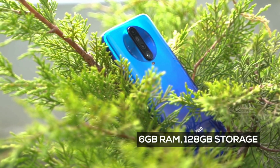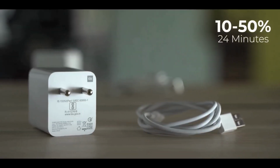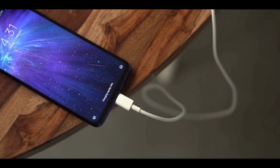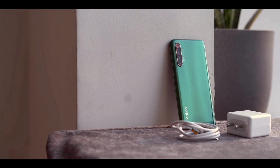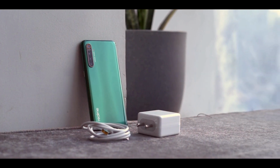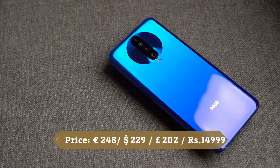The battery capacity is rated at 4500 mAh with support for 27W fast charging, and Poco claims the fast charge provided in the box can refuel the phone fully in 68 minutes. Poco X2 seems like a value for money offering with a high refresh rate screen, powerful chipset tuned for gaming, a versatile quad camera array and fast charging support.